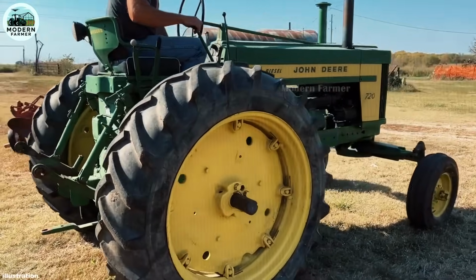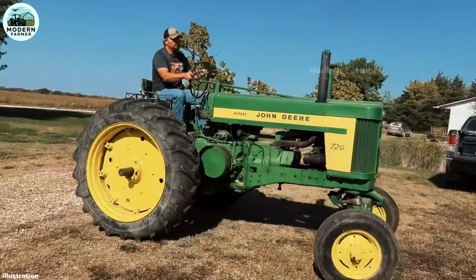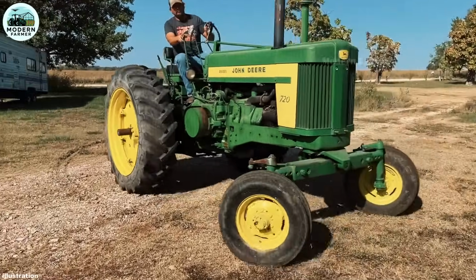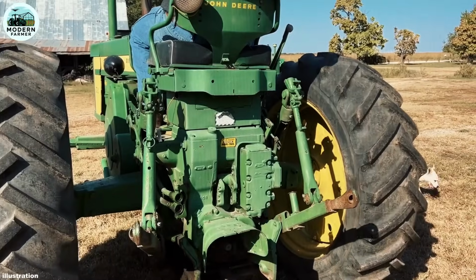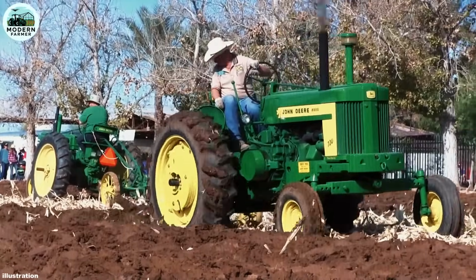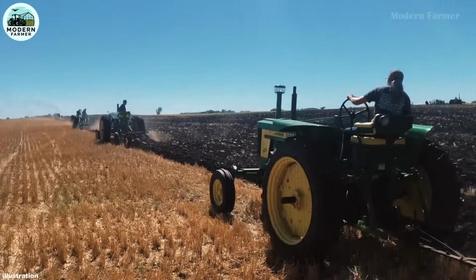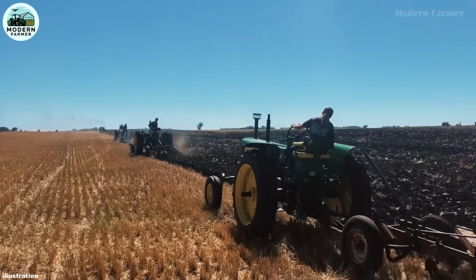The John Deere 720 is equipped with a 7.7L horizontally opposed 2-cylinder diesel engine, a huge number at the time. This engine produces 65 to 70 horsepower at the PTO, allowing the machine to easily pull deep plows, operate large cultivators, or work on steep land without running out of power.